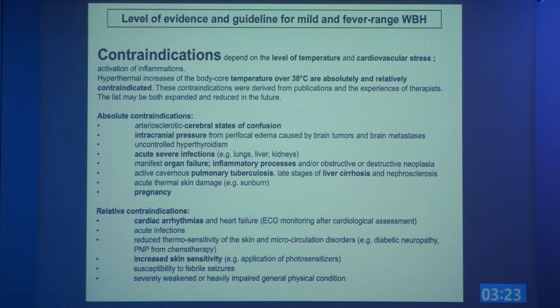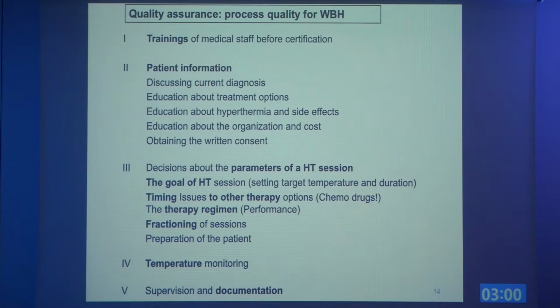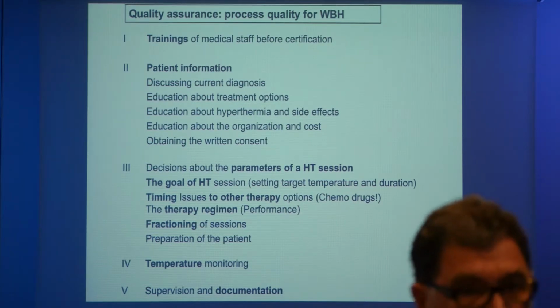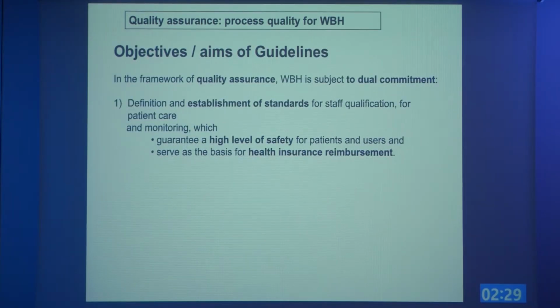Of course, every treatment has its own contraindications, which depend on the core temperature and time. We have different contraindications. It must be done by medically trained staff. These are the typical devices available and mostly used here in Germany and other countries. What is necessary? Of course, training of medical staff and information of patients, how to treat the patient, making the right choice, and controlling for patient safety, as in every case of chemo treatment or radiation therapy. This is very important and not to be discussed.